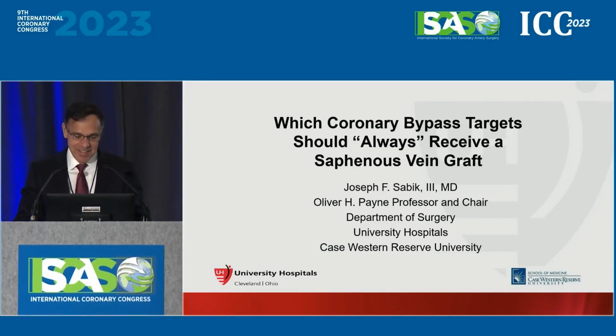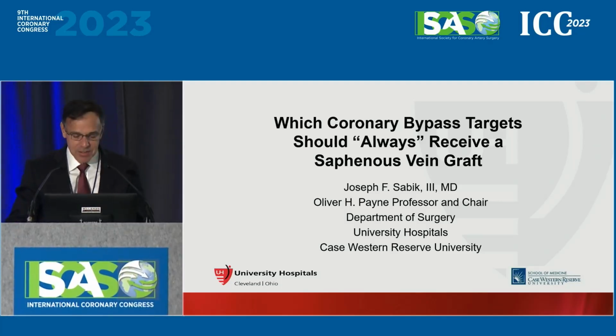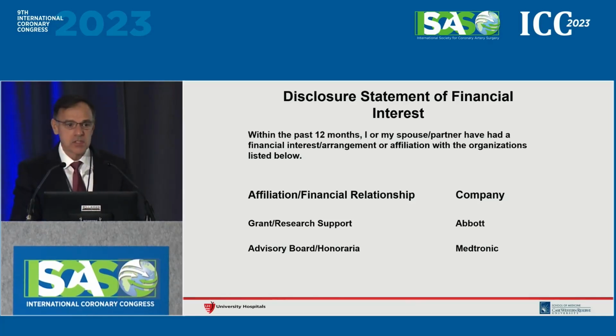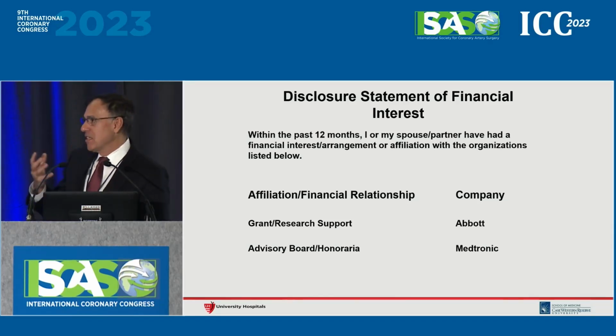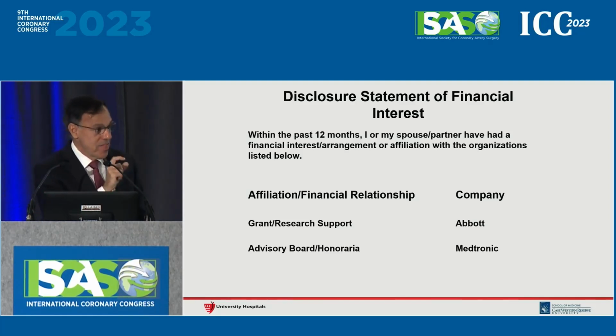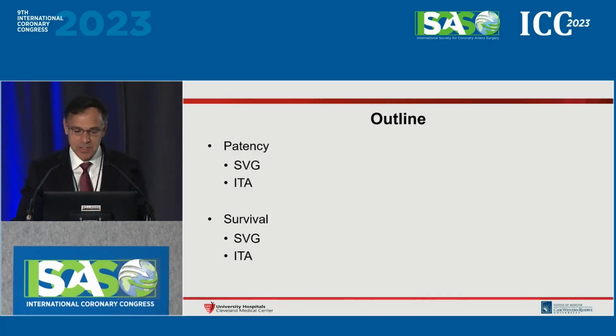I'm going to do my best to try to address this, but I'm going to talk to you about the way I think about how I choose conduits. These are my disclosures. I suppose the most important disclosure is that I do use vein grafts. I really don't think we should try to fit a specific operation to a patient. We have to select what we do to fit that patient to give them the best outcome. And sometimes that means using vein grafts, and they're not horrible. I think we just have to understand what their potential is.